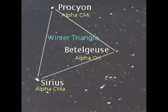This is what's called the winter triangle or the summer triangle. It's made up of the three stars: Sirius, Betelgeuse and Procyon. It is the only triangle perfectly formed anywhere in the night sky. But there's more to this triangle, as I will explain.